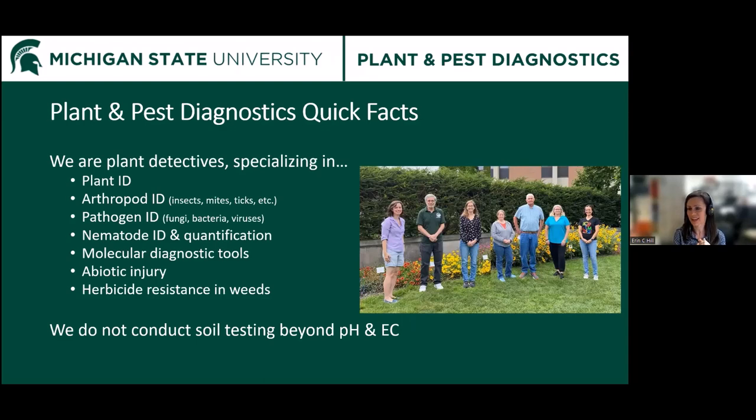That's really nice. And I really enjoy working with all of these people. So the areas that we specialize in are plant identification, and that's something that I work on along with Angie Tenney. We also have Howard Russell, who is our bug man. He specializes in arthropod identification, so insects, mites, ticks, other things like that. And also he can look at plants to see if there is injury from any type of arthropod or insect. We have Jan Byrne, who is our lead pathologist and works on pathogen identification. And she is supported by Laura Miles, who is also a plant pathologist. And her specialty is bringing molecular tools to the lab and keeping us on the cutting edge of new diagnostic techniques.